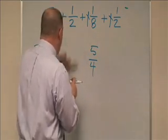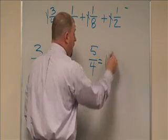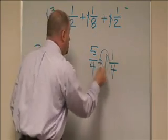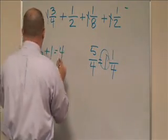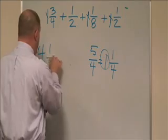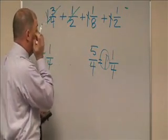So now I have to figure out, okay, 5/4 equals 1 and 1/4. Okay, because that's 1 and 1/4. All right, so now I've got to take this 1, I'm going to bring it over here and add it to this 3. So now I've got 4 whole numbers. So now I'm at 4, and then 1/4. So now I'm at 4 and 1/4. So I'm taking care of that fraction.